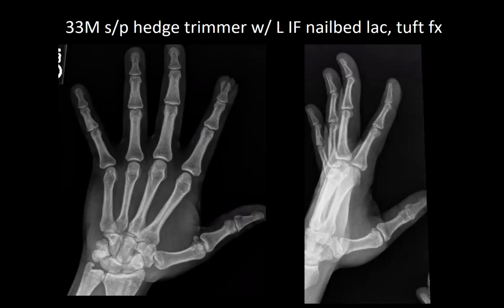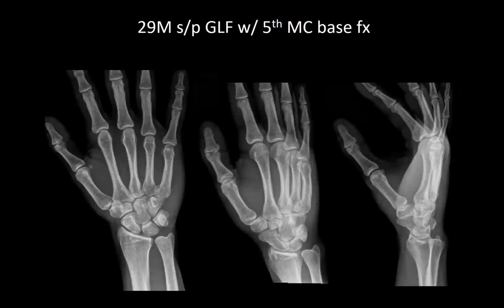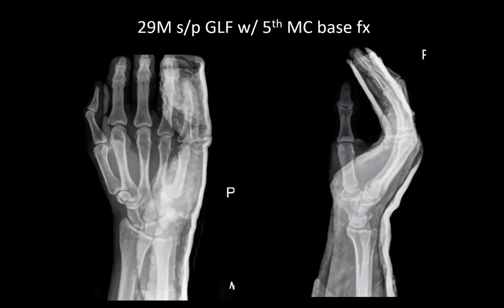Next patient is a 33-year-old male, hand in a bench, with a left laceration and fracture, repaired. Next, a 29-year-old male who fell during an altercation. It's a right metacarpal base fracture. He's placed into an ulnar gutter splint.